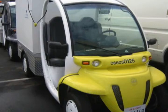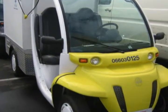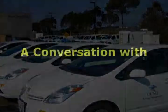So, but it'll be a while before all of your vehicle-based batteries can supply energy back to the grid. Right, we're talking 2011, 2012, maybe 2013. It's in the plans.